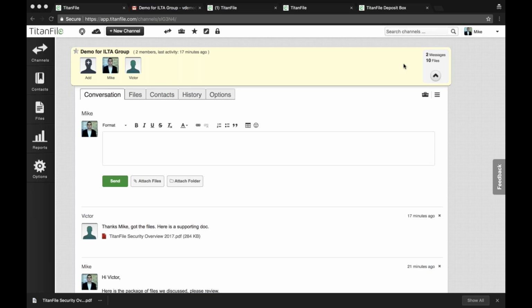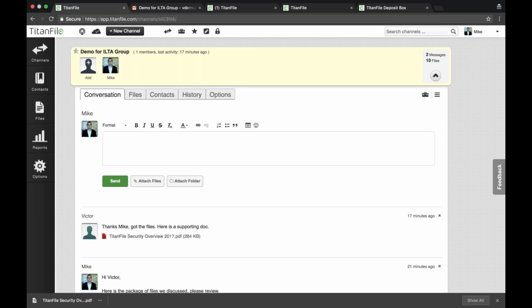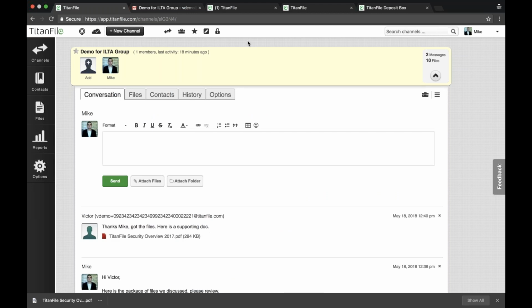And just to follow up on that for those that are wondering, adding users and removing users is super simple. So if Victor is no longer on this communication and he's been removed from the file, simply by hovering over his name, I can with one click remove his access and he's gone. My history is going to show that Mike removed Victor, and that person no longer has access to that channel. It's completely gone.